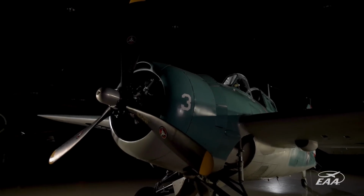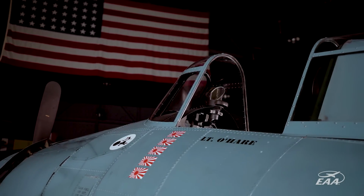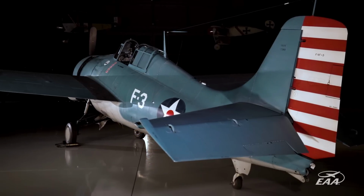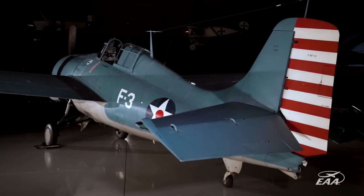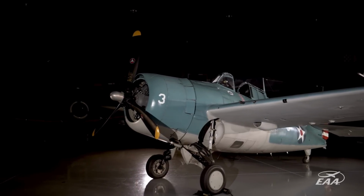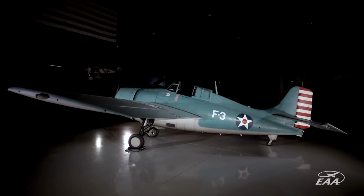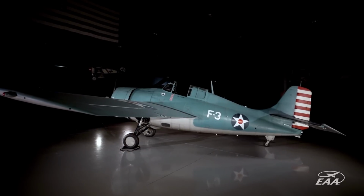It had been lost in Lake Michigan. I located it, recovered it from 210 feet of water. With permission from the United States Navy, we gained that permission by executing a contract where we recovered several aircraft for the United States Navy, and they turned over title to this aircraft to us so that we could release it to private hands.